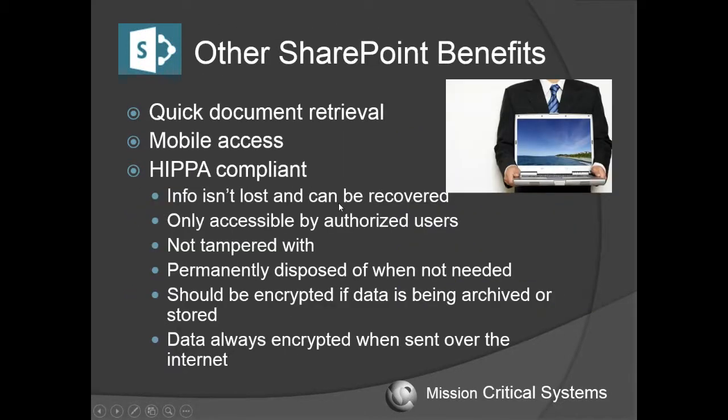There are also some other SharePoint benefits that help you run your business a little better. First of all, there's quick document retrieval. We'll look a little bit today at document management within SharePoint and how you can find your documents a lot quicker than you used to in the past. Companies are so knowledge-based now, and all of the data in those documents is what drives our company. If we lost them or couldn't find them quickly when we need them, that can really hurt our business. SharePoint helps you find that stuff quicker, because we are now inundated with so much information. How can we leverage it faster?